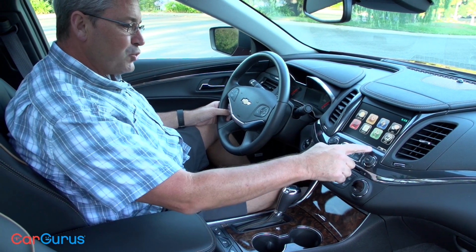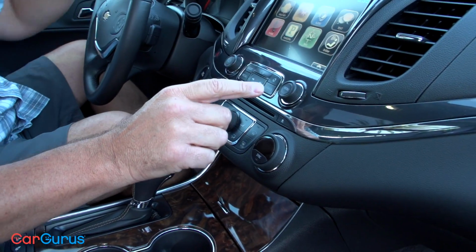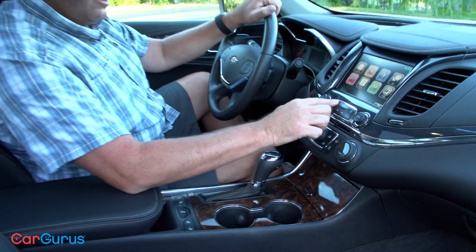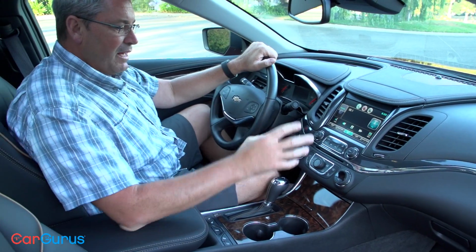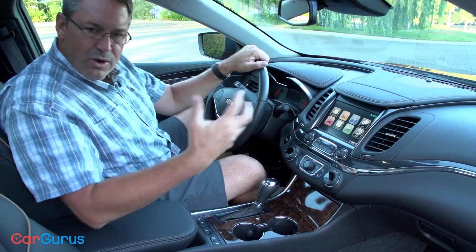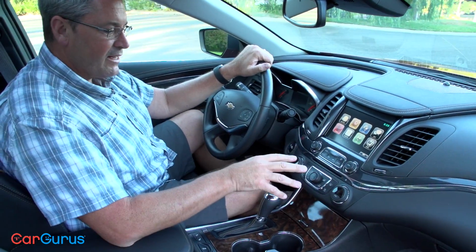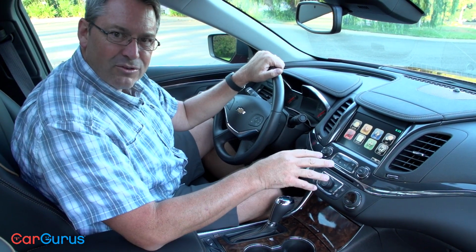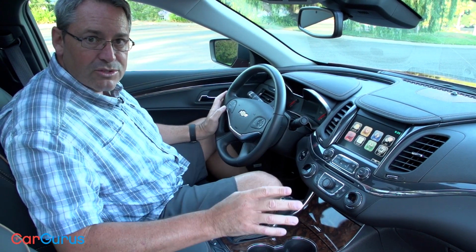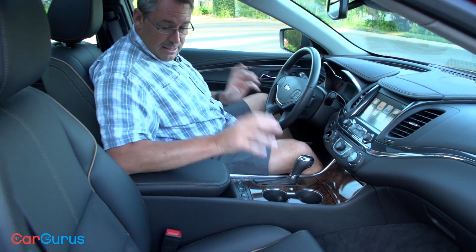The problem is that the trim that goes around these components and the buttons themselves, if you listen, you'll hear them creak under pressure. And it just sounds cheap. And because these are the controls that people use all the time, the driver's constantly reminded that somebody in some meeting somewhere at General Motors decided, yeah, let's cut a few cents off those controls. They really need to upgrade that because otherwise there's nothing to complain about in terms of the quality of the interior.